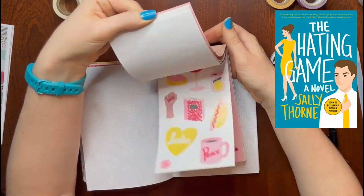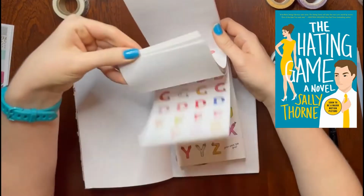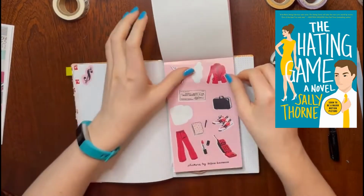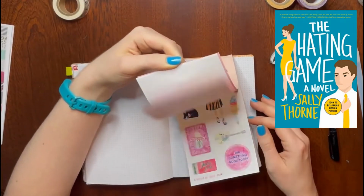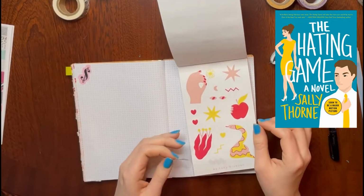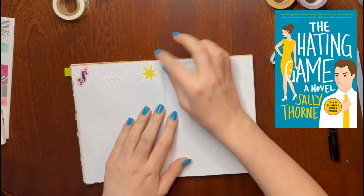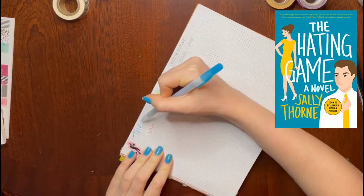I decided to go with this little dollar sign because I remembered the main characters work in an advertising company, I think, so you know, money's important. Then I did a little pink line to kind of work as a transition into this yellow star, because yellow is one of the prominent colors on the cover. Then used that blue marker pen and just wrote in The Hating Game. Not a big fan of how that one turned out. Oh well.